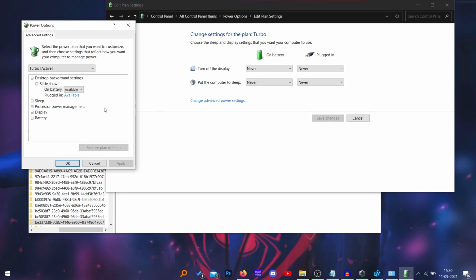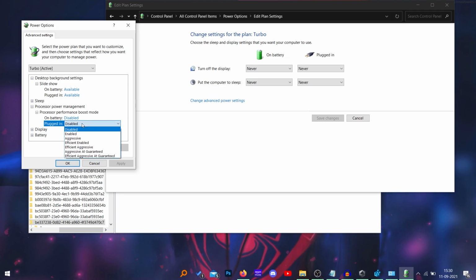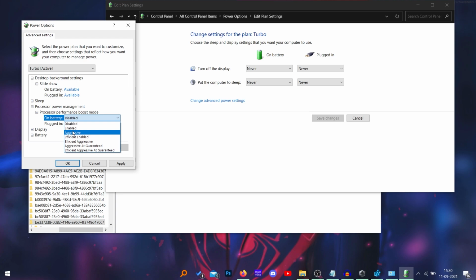Then you will get a window like this. Over here, there are like 5 or 6 options. You have to go for the third option, that is processor power management. You need to click here, and then you will get one more option, that is processor performance boost mode. You need to expand it as well, and then you will get some options like this. Usually, as I've already done it, they are disabled, but in your case they will be set to aggressive.